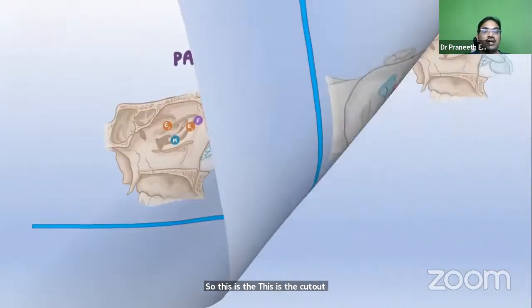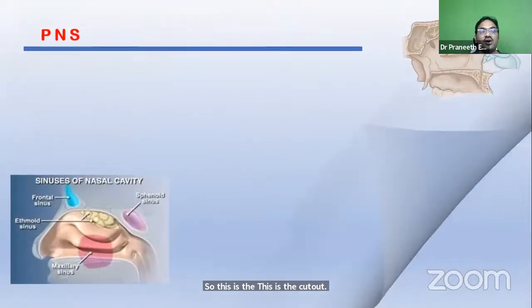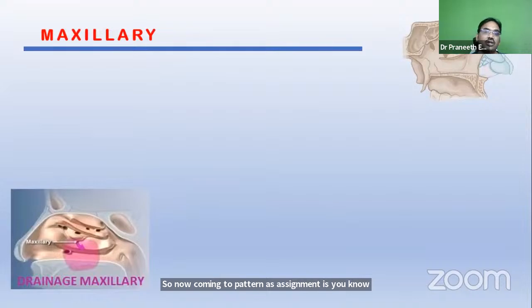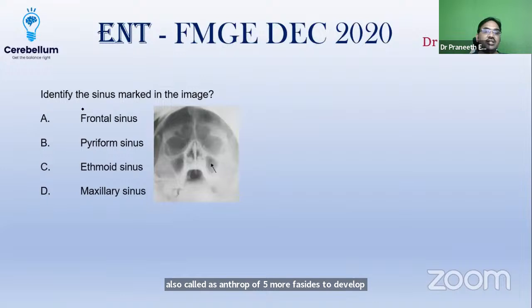Right? So now coming to paranasal sinuses, we have already discussed this very clearly. Maxillary, also called the antrum of Highmore, first sinus to develop, most common sinus to get infected, present at birth. So here you can see on this x-ray, what is the sinus? Okay, this is the maxillary sinus and these are the orbits. And here you can see the frontal sinus also. Okay, clear, nasal septum, right?